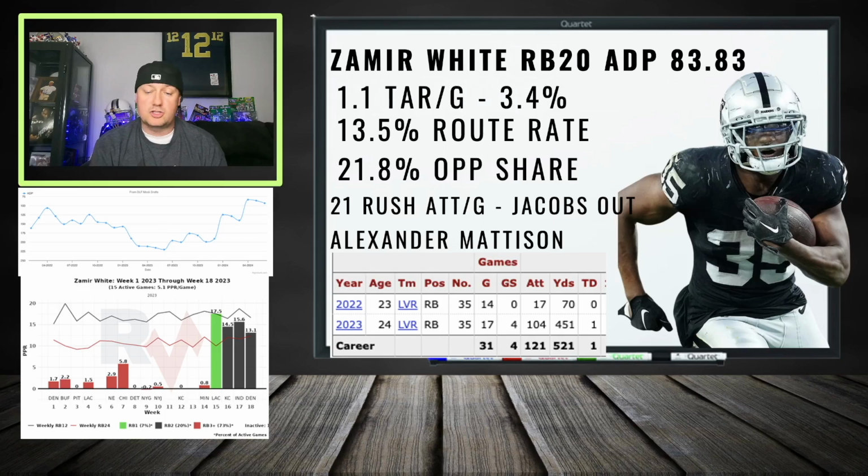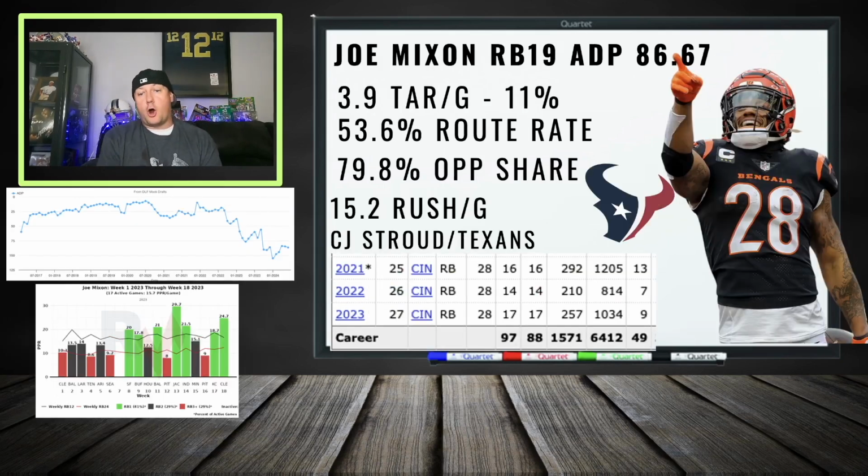That being said, long-term, of course, but we're not looking long-term with any running backs. That's why we're paying down. If we're looking long-term, Bijan, Brees, and company, those top guys. But we're playing moneyball here. Zamir White, if you're good, and then if there's no other wide receivers you want in this range, that's why I say the rubber's meeting the road. So you might be paying down even more at running back, or this might be your sticking point somewhere in this range. Joe Mixon, RB19, ADP 86.67.